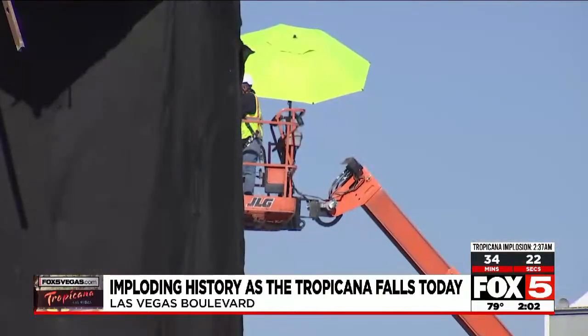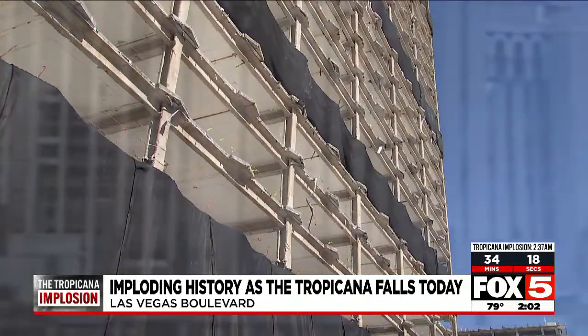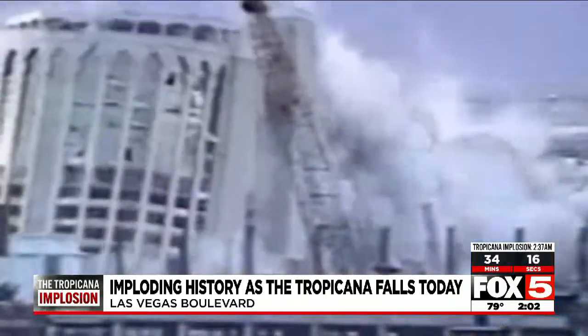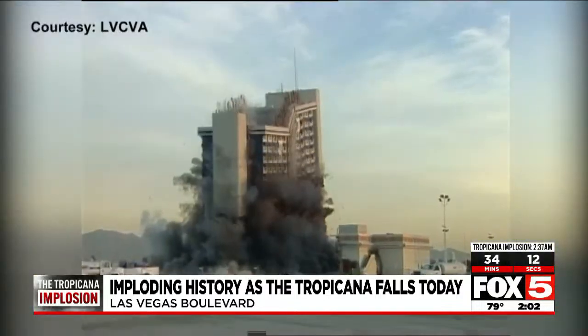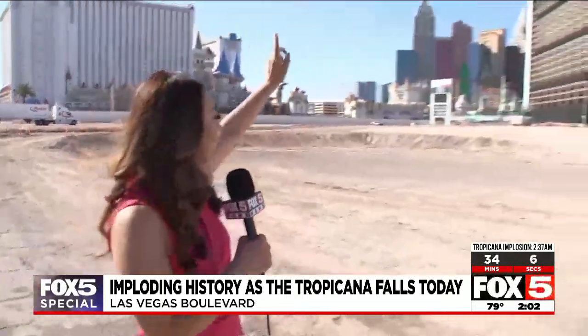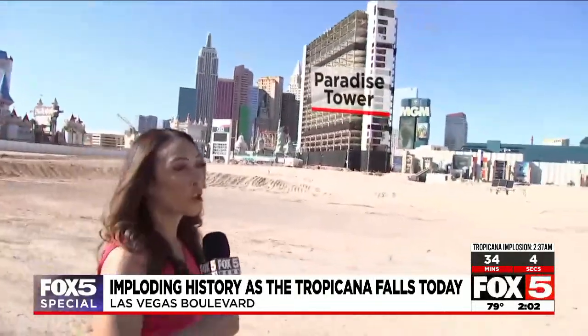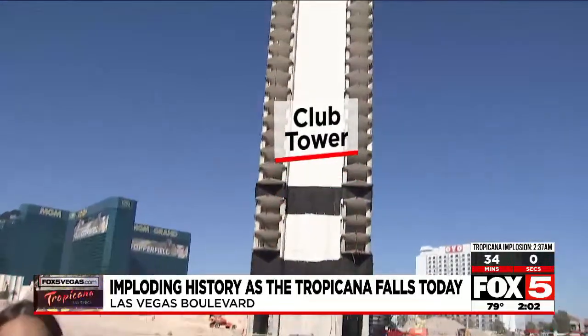On different floors, there are black curtains. They are covering the explosives. Their placement helps determine the direction the debris will fall. Taking a look at previous implosions, the direction the building comes down is all planned. 2:37 a.m. That's when explosives in the Paradise Tower will go off first. 3 seconds later, that's when the dynamite in the Club Tower will go off.